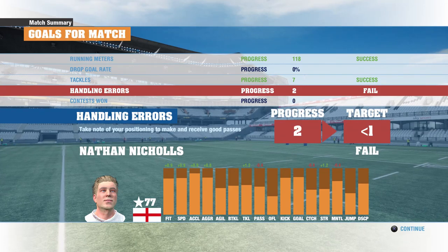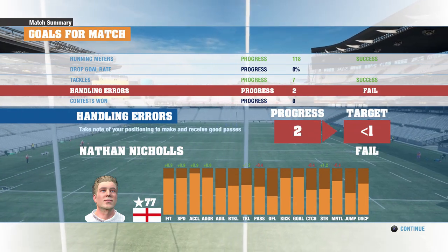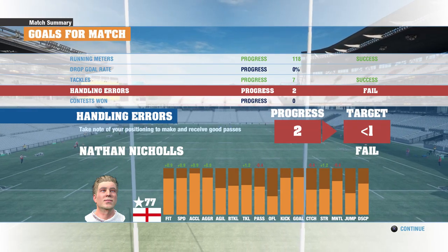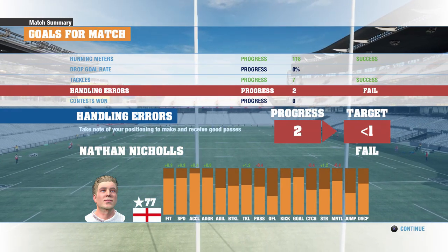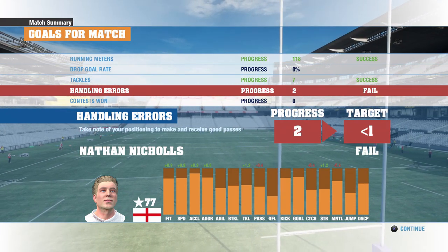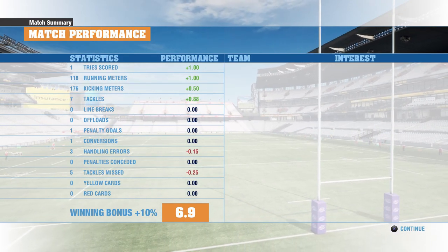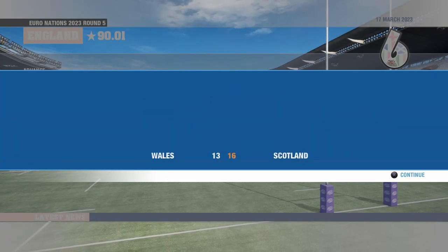We lost 0.4 on passing and catching and mental, but gained a big jump here. 0.9 on fitness, speed, acceleration, 0.8 on aggression, 1.2 on tackling and strength. Given the circumstances, I'm okay with that sort of result. Still 77 rated overall. We grabbed a 6.9 rating. Again, isn't too bad either.